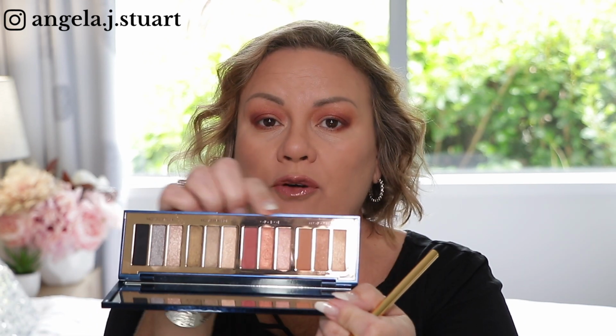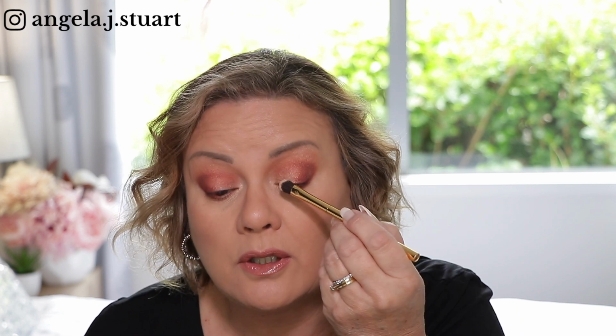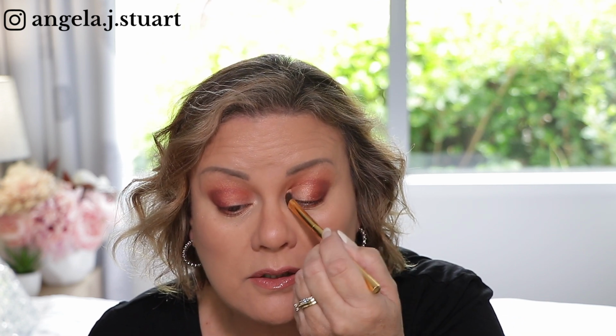Okay, so staying away now from these warmer shades here, I'm going to go in with the champagne shade, which is in the Dream Glow trio, with a flat shading brush. Now this doesn't have a number, it was a Tarte brush that came in a Christmas kit, I think. And I'm going to just pop that on the inner portion of the eyelid. Just patting into that area. Just with no extra product, with the coppery shimmer shade, just blending those two together in the middle.